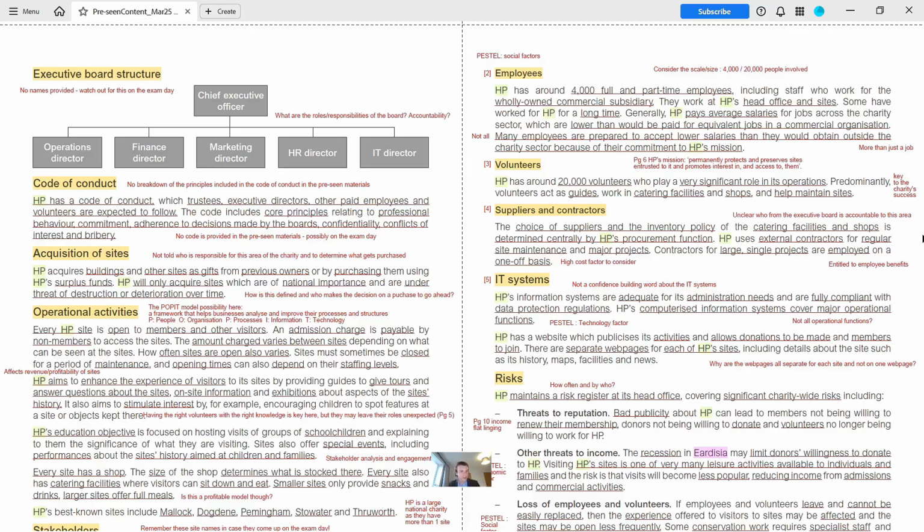Now, a really interesting point for the code of conduct area you'll see there, where we have a code of conduct in place that applies to the trustees, executive directors, paid employees and volunteers, who are expected to follow it. In terms of this code, it has core principles, professional behaviour, commitment, adherence, decisions made by the board, confidentiality, conflicts of interest, and bribery. However, the important thing for your notes is there is no code provided in the pre-seen materials.